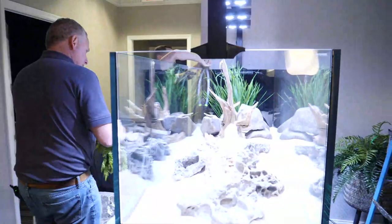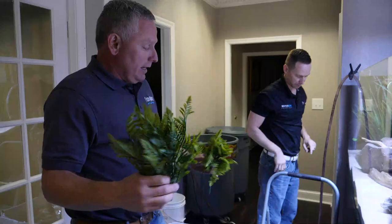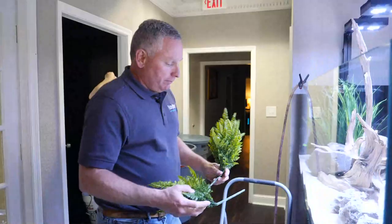So I have some ferns, very natural looking ferns. I know people are critical of plastic plants, but these are not your everyday 1980s, 1970s type plastic plants that you're used to.